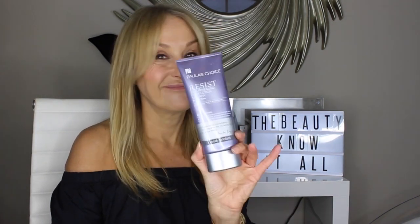Surprise, surprise, not scented, good old Paula's Choice. I love that of this range of products, and I just think it's really good for arms, lower arms, upper arms, and lower legs. You know when you get that sort of dry, slightly alligator skin at this time of year? I really love it.